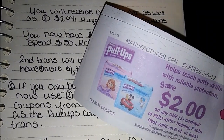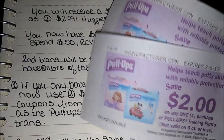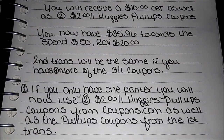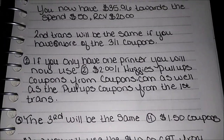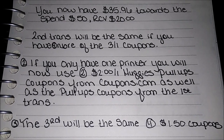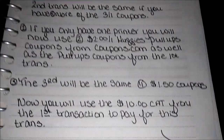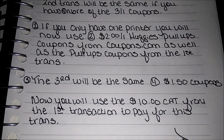And you're also going to use 2 of these $2 off of 2 coupons that printed from your first transaction as well. Now, if you're going to be doing option number 3, meaning you don't even have the capability to do the 1 printer, which many people don't, the third option will be the same as the other option in the first transaction, meaning you would need another 4 $1.50 off coupons. Okay. Now, you must use the $10 Catalina coupon from the first transaction to pay for this transaction.